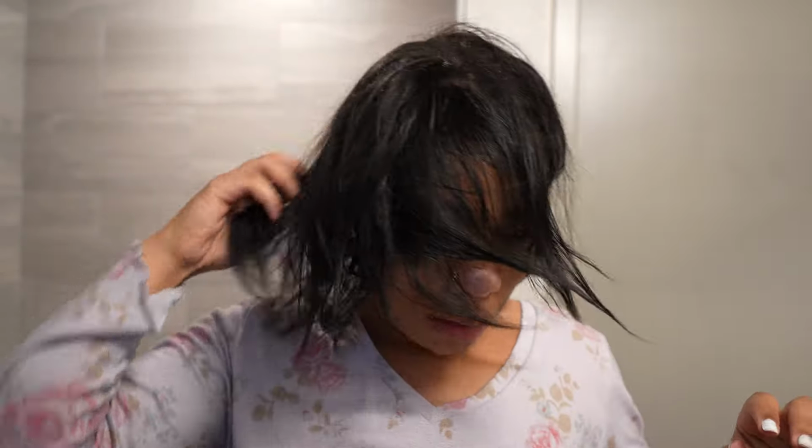Yeah, I tried to wrap my hair. If you know me, I do not know how to wrap hair, but I did my best, as you can see. My hair is just not getting it. It's not what I wanted. I don't know. I really don't know.